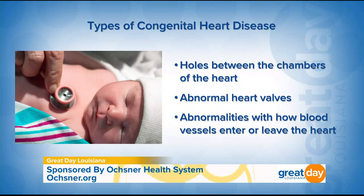Well, there are a lot of different types, and to name them would take all day. But in general, we're talking holes between the chambers of the heart, like atrial septal defects and ventricular septal defects, problems with the heart valves, like aortic or pulmonary valve stenosis, problems with blood vessels entering into or leaving the heart, like coarctation of the aorta. A lot of our kids are born with more than one type of congenital heart disease, and sometimes it's so bad that one of the chambers of the heart may be completely missing.